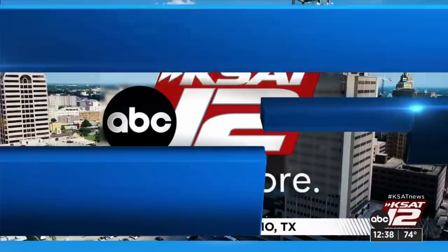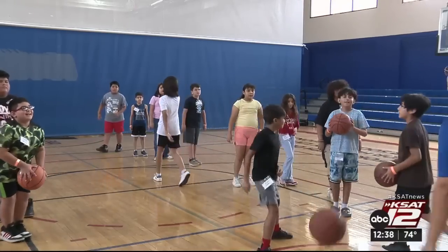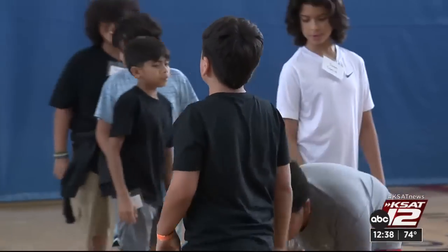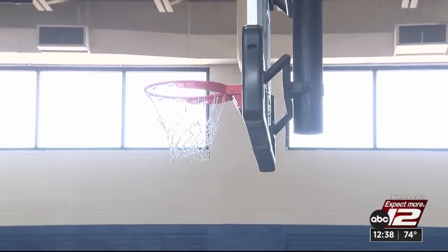Did you know over 280,000 people living in Bexar County have some form of diabetes? Well, this summer, the YMCA Greater San Antonio is teaching kids about preventing type 2 diabetes. It's all thanks to a partnership with Camp Project from the American Diabetes Association. This camp teaches kids who are at risk for type 2 diabetes about nutrition and fun ways to be active, like bike riding, swimming, and playing basketball.